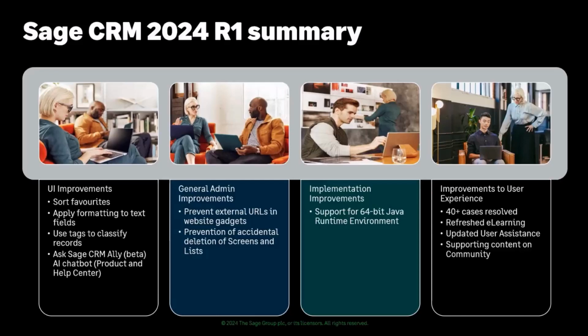And we've also made sure that we've continued our work to really attack improvements on the general architecture. So we've adopted 64-bit Java for increased performance and scalability. And there's all sorts of other things that are surrounding that, including, which I'll talk later on about, the refreshed e-learning, updated user assistance, and supporting content on the community.